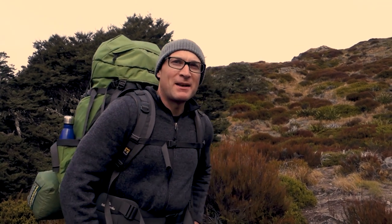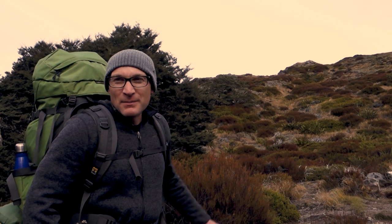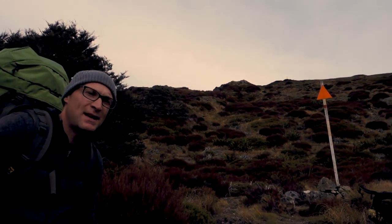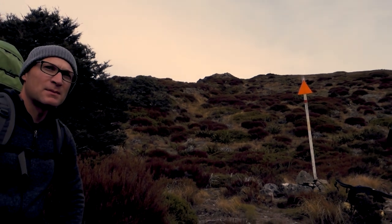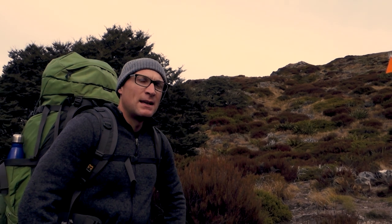Rightio, we've just made it up out of the bush line, right on the edge of the bush line. We're following pretty much DOC markers at the moment, pretty straightforward. The track's been really good so far. It's taken us about an hour to get to this point, so we're just going to head on up to the tops from here and have a look around.